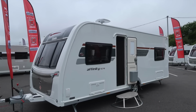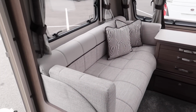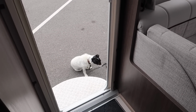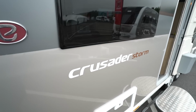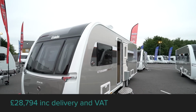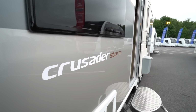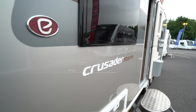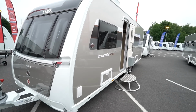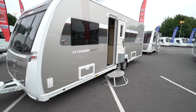Okay, so that's the Affinity range, and now let's finish off the Elddis lineup with the Crusader. Moving on up to the Crusader, which is the flagship of the Elddis range, and today we will look at the Storm, which is a huge luxury twin axle. All the Crusaders have the silver sides, and this particular model is 8 foot wide.